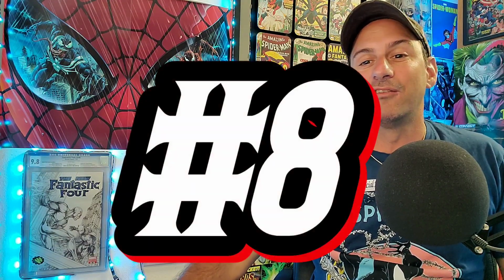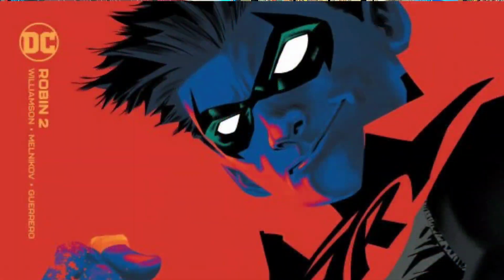All right, next, moving on to number 8. And I love this cover because I love the colors of it. I love the facial expression of it. And this one goes to Robin. This is issue 2. This is the cardstock variant edition done by Francis Manapul. I haven't seen him do a cover in a very long time, but this is a nice one. I just think it really pops.